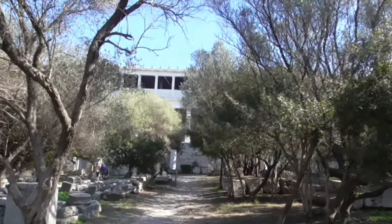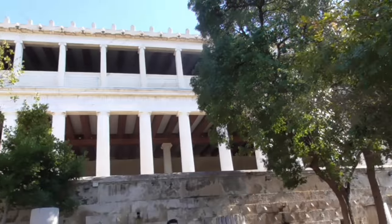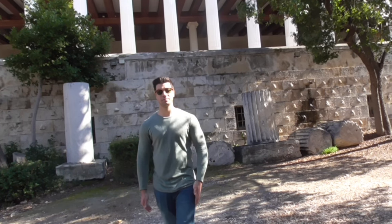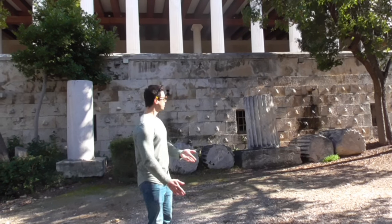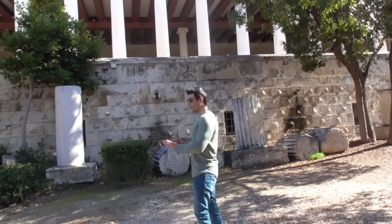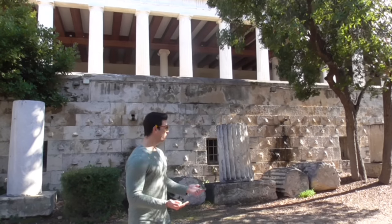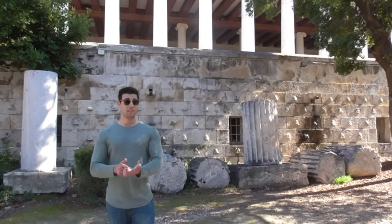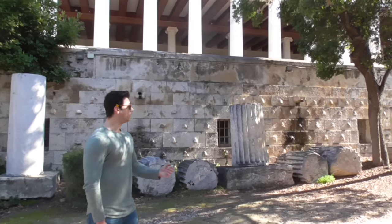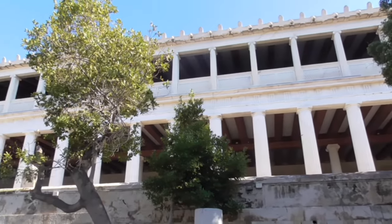Surprise, surprise, Stoa of Attalos in front of us. Stoa of Attalos rebuilt from its ruins. 43 rooms. Two floors. It was an ancient mall. Here, artisans, stores, food, whatever, clothes. Ancient Athenians came here to buy what they need, what they want, with the best view to Agora.